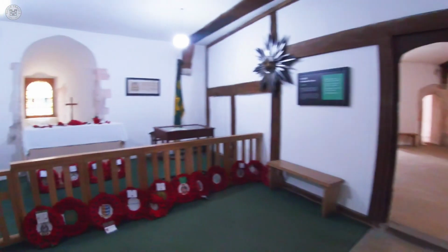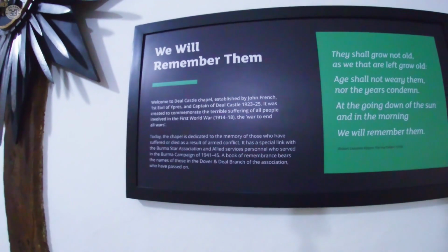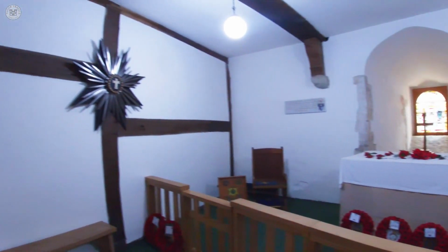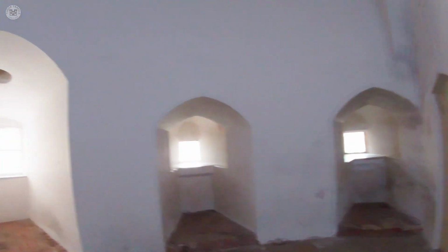I thought that might be interesting, just to put some of the speaky parts in. Right, let's go to this room. Deal Castle Chapel, 1923 to 25. So because everything is round, you can just follow the route, and you'll get back to where you started.